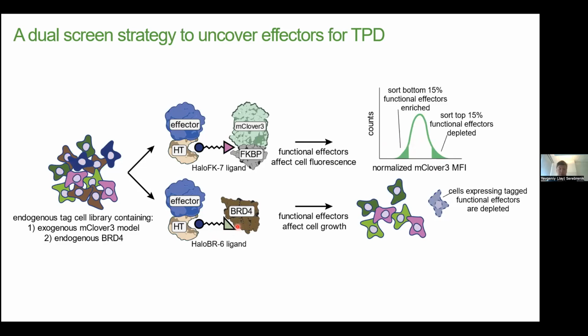For the BRD4 screen, we took advantage of the fact seen in our lab and in other studies in the field that BRD4 degradation is much more toxic than BRD4 inhibition. So we screened for effectors that, when recruited to BRD4, led to degradation and led to cell toxicity. So this was a growth screen where over time, the viable effectors would be depleted from the population. And then on sequencing, we'd be able to identify what these are.